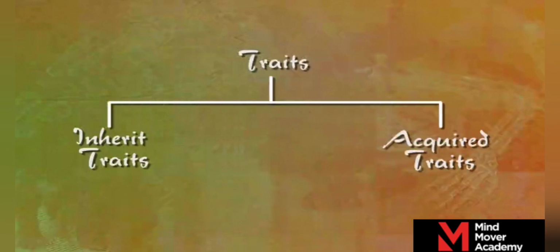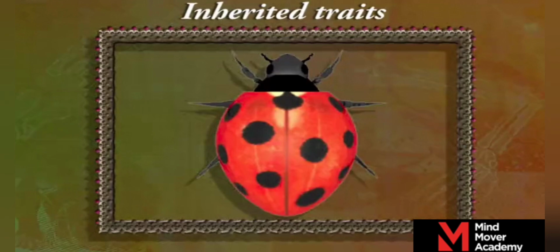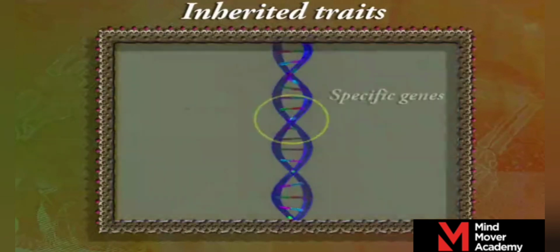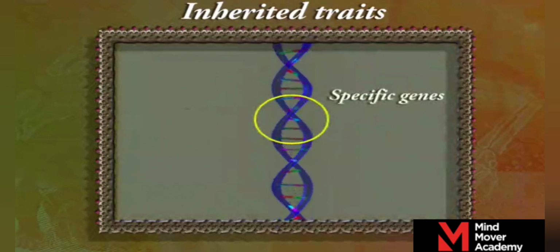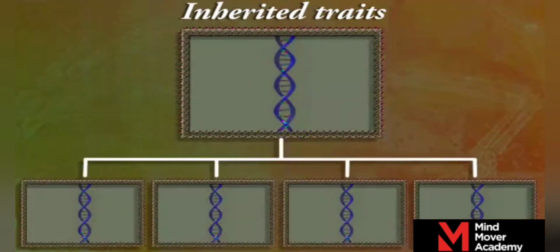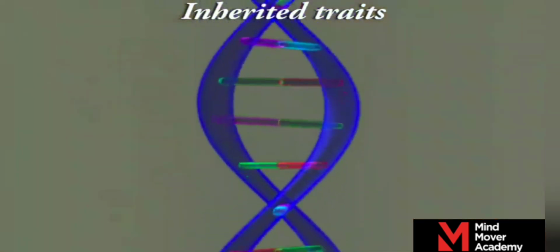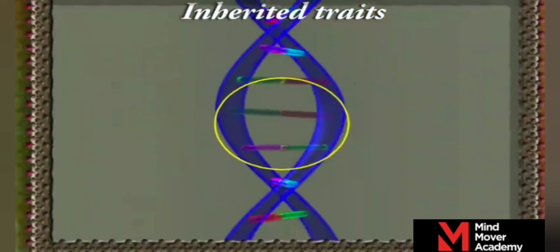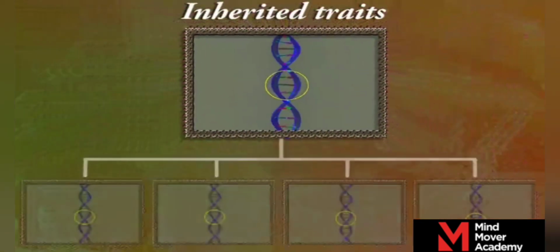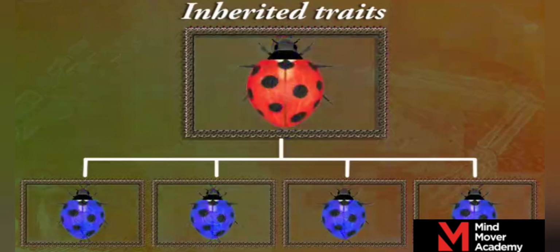While considering this situation, we find that there are two kinds of traits in every organism. Inherited traits: these are traits that are controlled by specific genes and are passed on from one generation to another. Any alteration in the DNA will be passed on through germ cells to the progeny, resulting in variations in them.